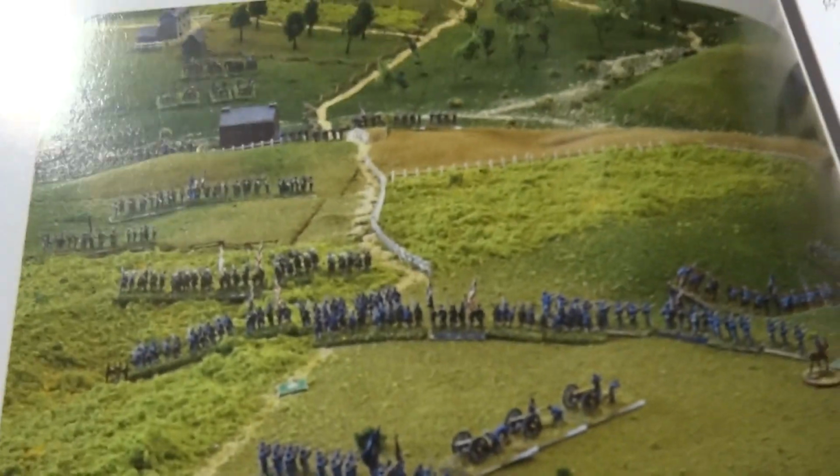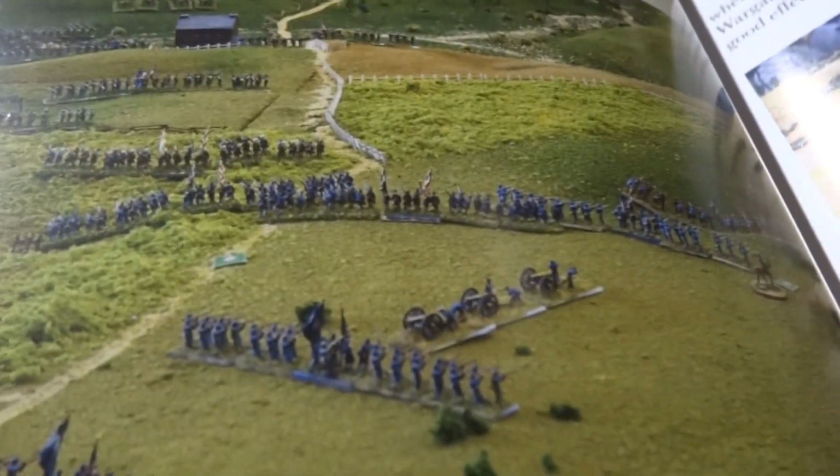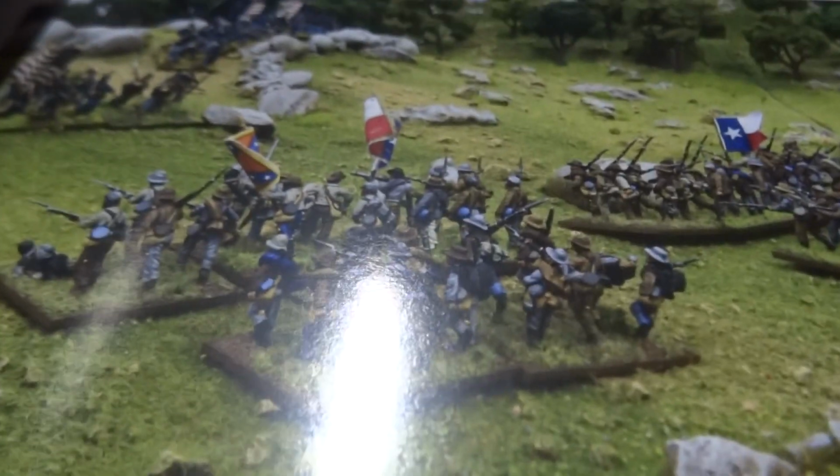Battle of Britain. First Battle of Manassas. Gettysburg.